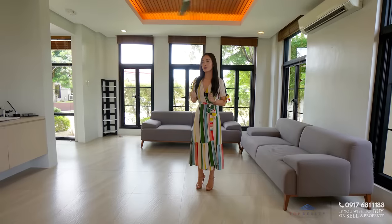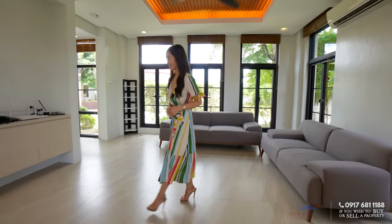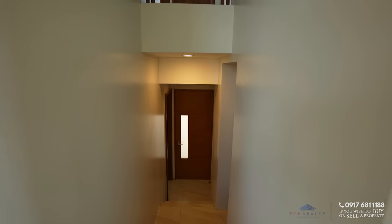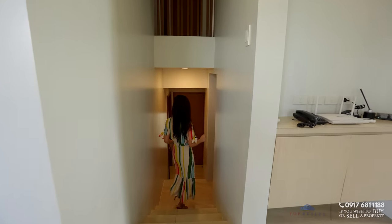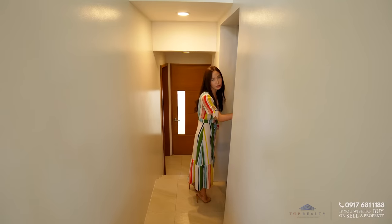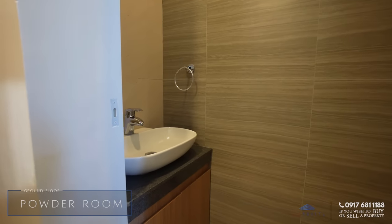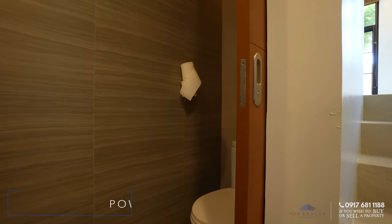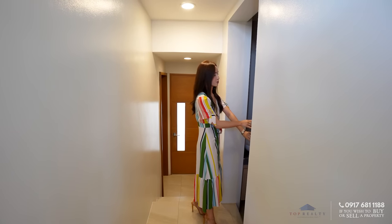Now, before we go to the dining area, we wanted to show you where this staircase leads us to. So further down, we are led to the sliding door, which reveals your powder room. So it's like your small private place or space. So it has the sink and water closet, and you can also add in a mirror if you want to.